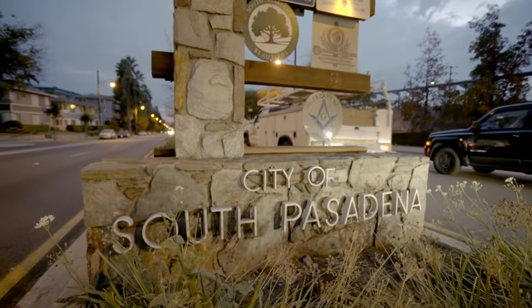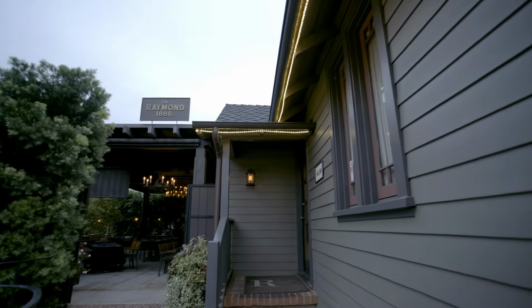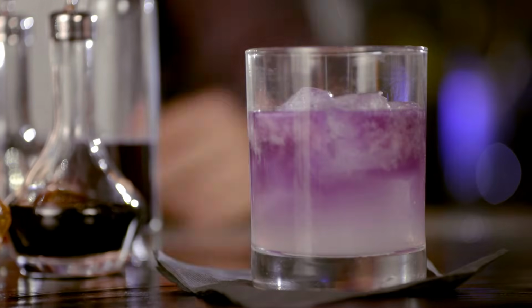Into Mix. Today, we are in Pasadena, California at a renowned restaurant and bar that is situated in a craftsman cottage. And they have exquisite food and some of the most imaginative cocktails in town. So let's go check out the Raymond 1886.